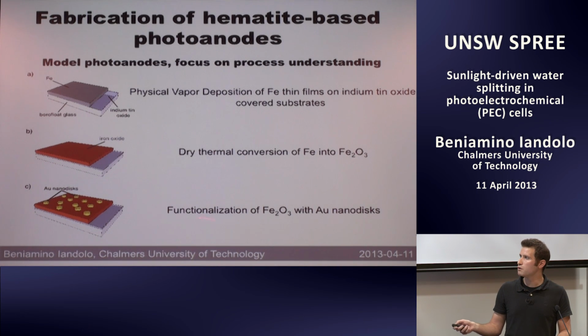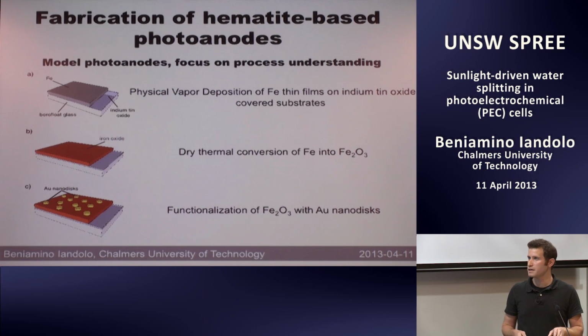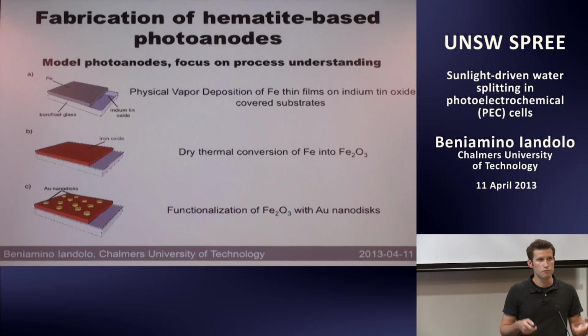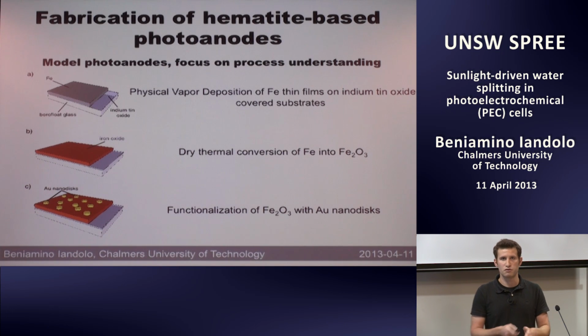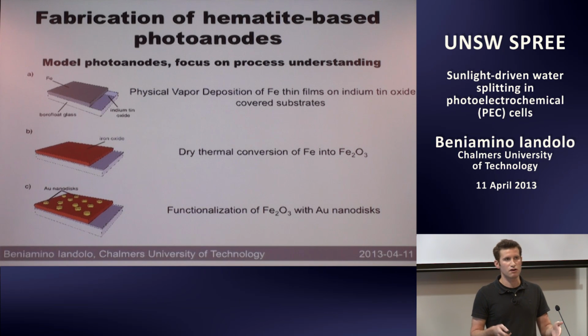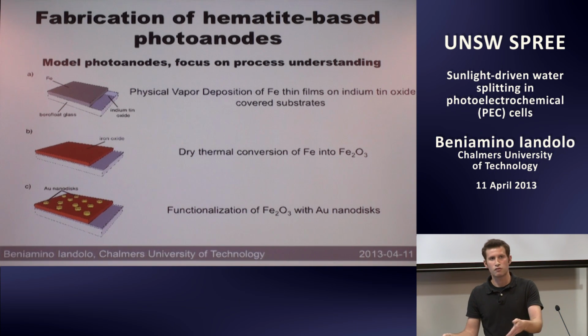What I would like to spend a few words on now is this last step, how we functionalize the iron oxide, the hematite. We do this by putting gold nanodisks on top of the hematite. We chose gold mainly because gold is known to be able to support plasmonic resonances in the visible, even when surrounded by dielectrics and water, which would redshift this spectrum. This is particularly interesting because we can then overlap the absorption spectrum of the nanoparticles and the absorption spectrum of the hematite.